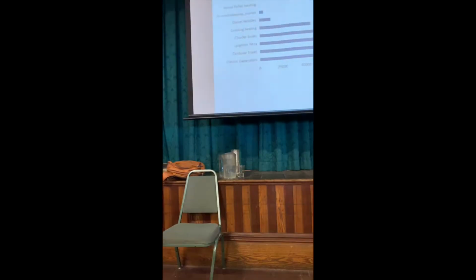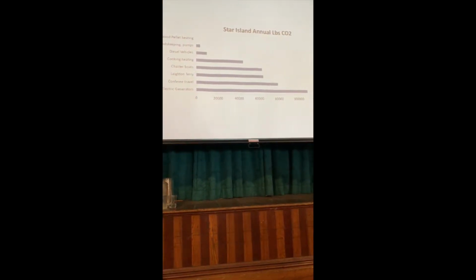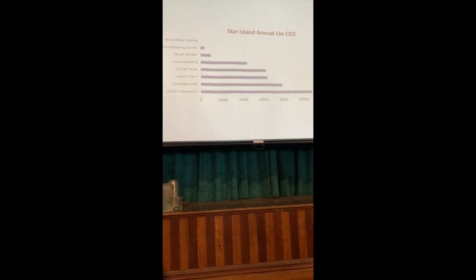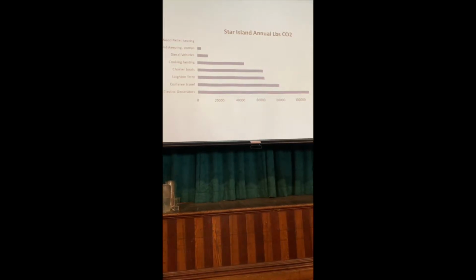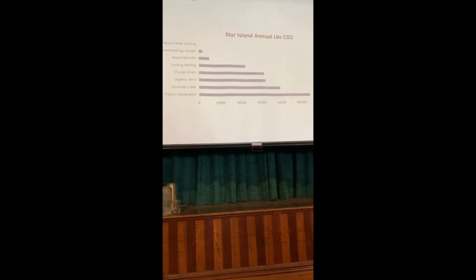So here's pounds of CO2 adjusted for fuel type. And of course, wood pellet heat, it's wood, so not really much there. Although I will note to you that if your wood pellets travel more than 600 miles to get to you, you're burning oil, right? There's enough oil being spent moving the wood, a 40-pound bag of wood pellets, that it's essentially net. You're at no advantage. So, electric generator is still up there.